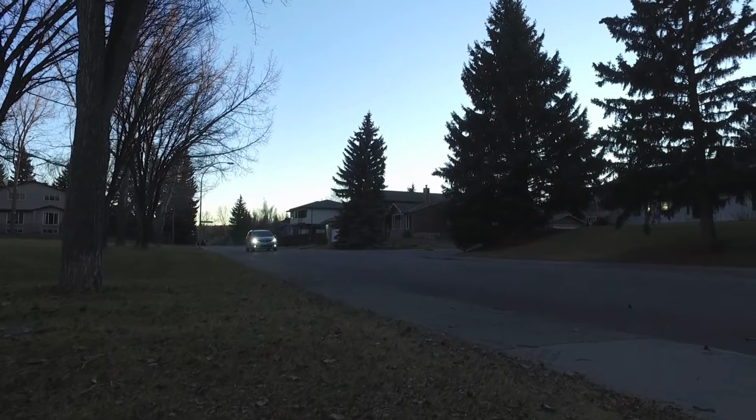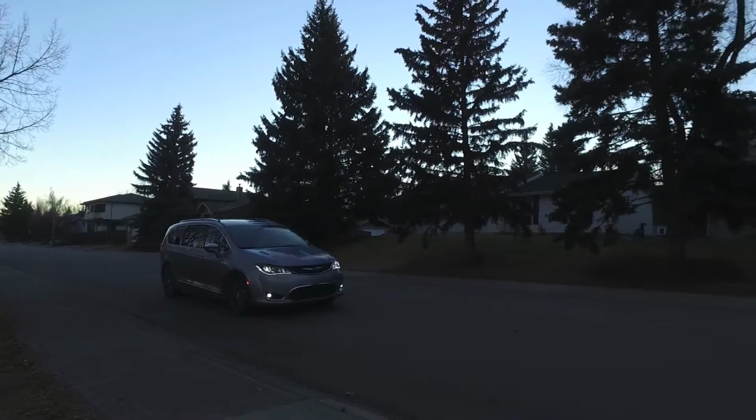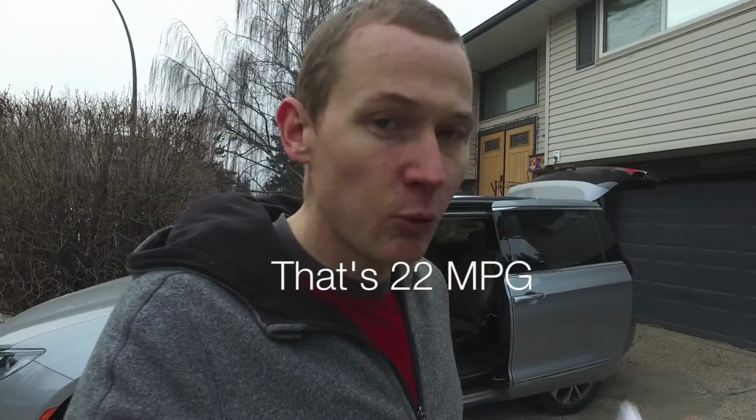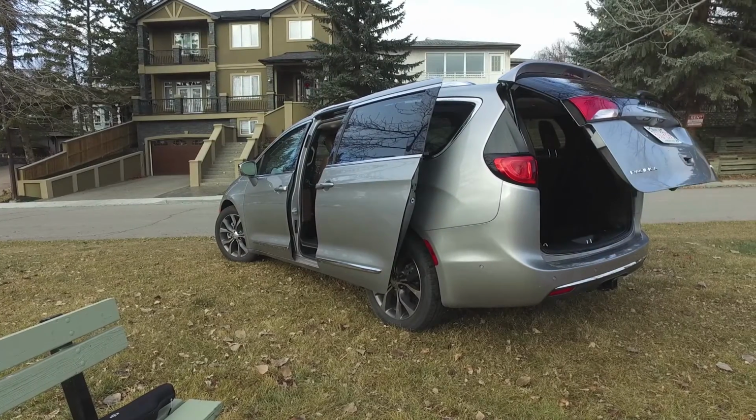First up is that 3.6-liter V6 engine, which gives you best-in-class power, but also gives you best-in-class fuel efficiency. We're averaging this week 10.9 liters per 100 kilometers. That's mostly city driving as well, which is really quite reasonable when you consider how large this vehicle is, a great big 7-passenger family hauler. It also has best-in-class towing capacity, which still isn't great at 3,600 pounds. It means that you could tow a smaller trailer, a smaller boat, that sort of thing.